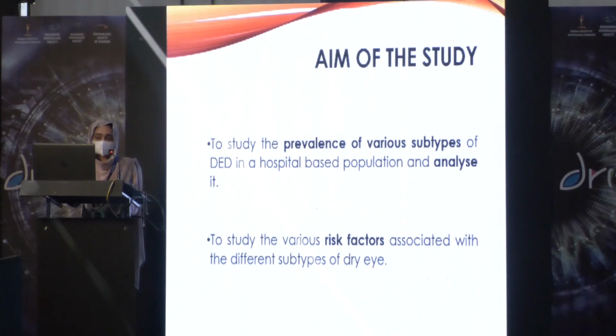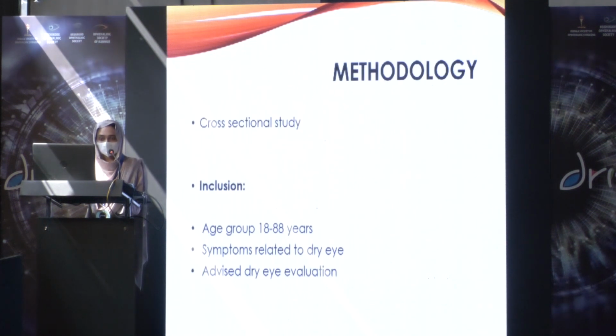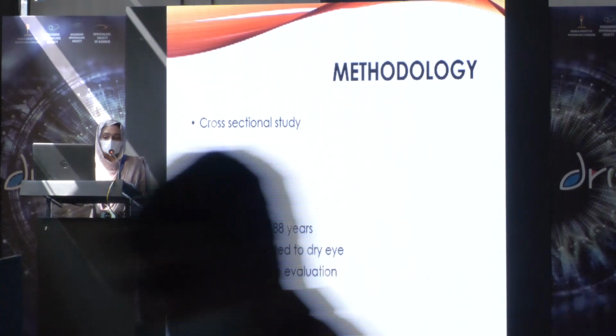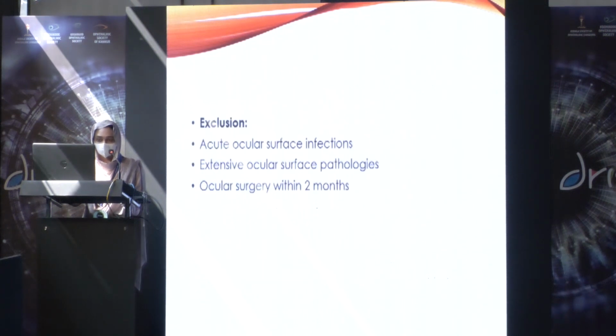Our aim was to study the prevalence of various subtypes of dry eye disease in a hospital-based population, analyze it according to the pathological subtypes, and also study the various risk factors. Ours was a cross-sectional study and we included patients above the age of 18 years who reported with symptoms related to dry eye and who were advised dry eye evaluation. Those with acute ocular surface infections, extensive ocular surface pathologies, or ocular surgery within the past 2 months were excluded.